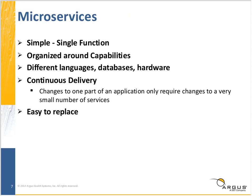Microservices are something we really wanted to get to because they're simple, they're single function. They're organized around capabilities rather than big applications or big products. Because they're so small and because of the REST services, they can be written in different languages, access different databases, reside on different hardware. With microservices, you can always have a continuous delivery.